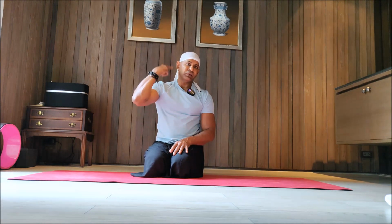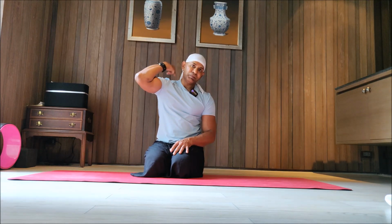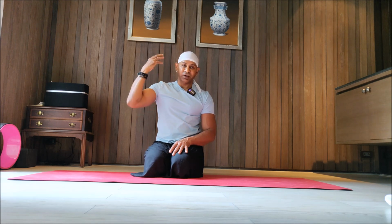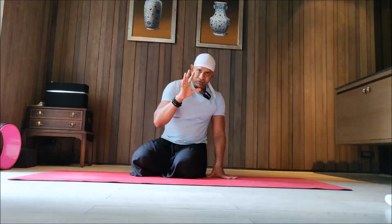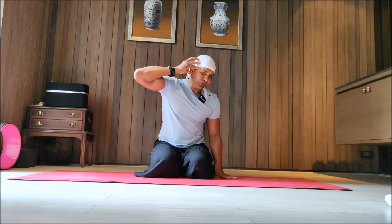Okay? Another good exercise which I'm going to show you, because sometimes your neck pain is not only in the neck, it is in the trapezius, the back, neck muscles, shoulder muscles, okay, rhomboids. There is major, there is minor, all this. So we need to open those muscles as well. So check it out. Your 5 fingers, place them at the side of your head like this.